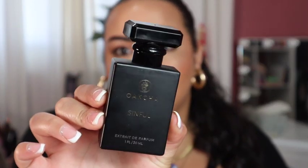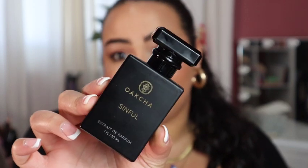Okay, I have another dupe for you guys, and I'm very excited about this one because I mentioned the perfume that this is a dupe for in my Sephora VIB recommendation / haul. Maybe I didn't. I don't think I recommended it because I wasn't planning on getting it, but I did show it in my haul, and it was the Tom Ford Lost Cherry. So this is by the brand Oakcha, and this is in the scent Sinful.